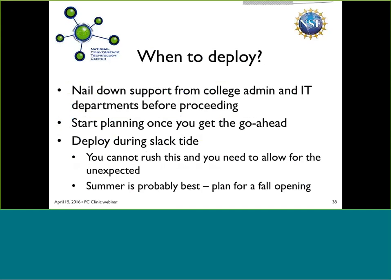When to deploy? My recommendation is to start planning for beginning your deployment right after the spring semester is over, working through the best of the summer and planning for a fall opening. But before you do that, nail down support from the college administration and your IT departments before you proceed. Make sure you've got them on board.